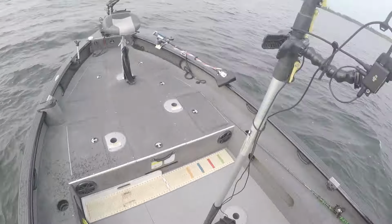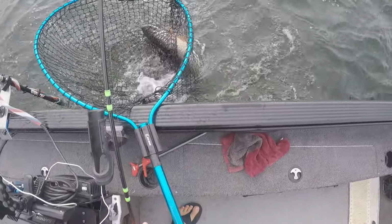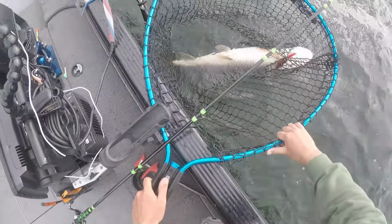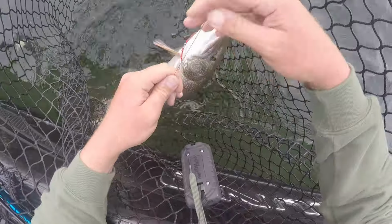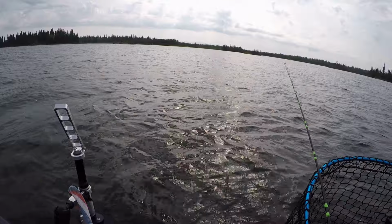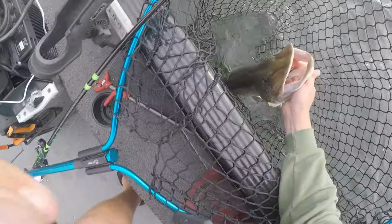What is going on right now? This is like some of the best pike fishing I've ever seen. Wow, that was insane. That thing literally hit me so hard, I almost fell over. And I'm not even lying, you guys saw it. That is a nice pike, wow. Look at that bait, that bait is just fully inhaled. That is crazy, that fish just inhaled that big bait so fast.